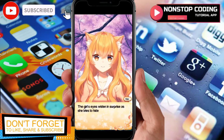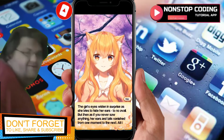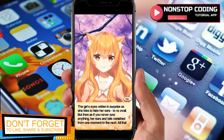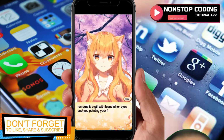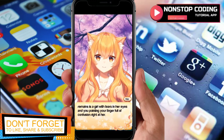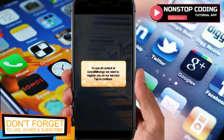The girl's eyes widen in surprise as she tries to hide her ears to no avail, but then, as if you never saw anything, her ears and tail vanish from one moment to the next. All that remains is a girl with tears in her eyes, and you're pointing your finger full of confusion right at her.